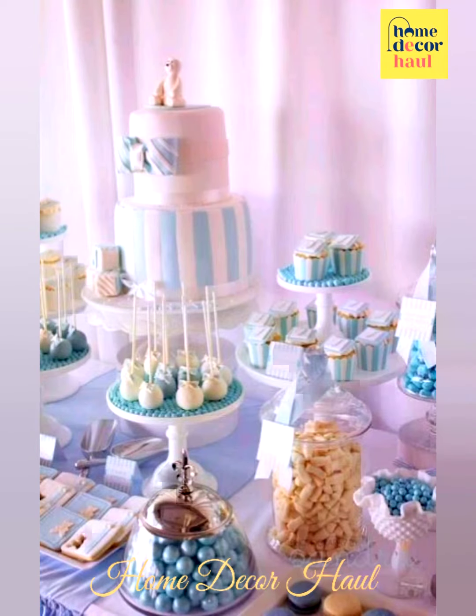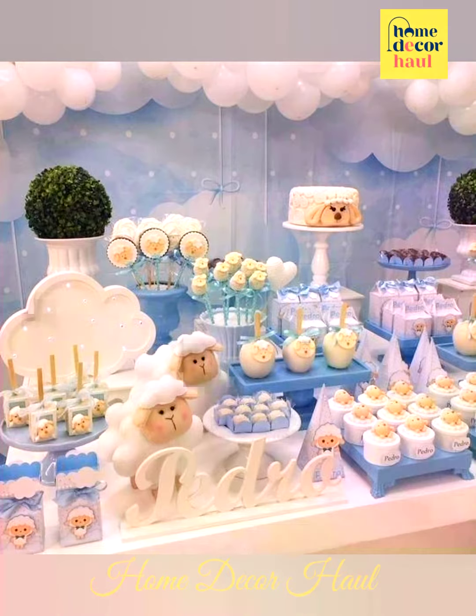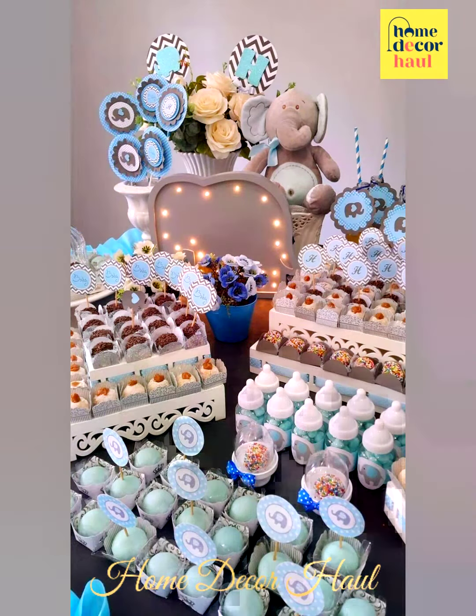Everybody loves candy, and a display table like this is fun and festive. Let guests put together a bag of their favorite sweets on their way out the door. So the candy will be doing double duty as dessert and a baby shower favor.